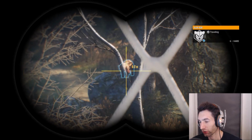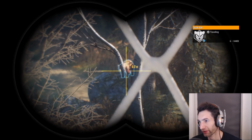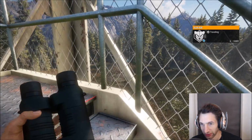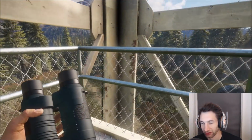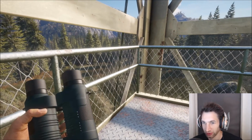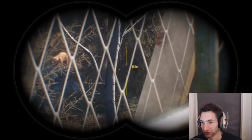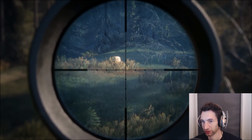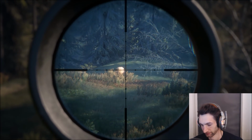Alright guys, well even though we just screwed up on that last bear, we just found a number 6 hard right here. And I don't know if we're going to be able to take a shot either because he's through this fence and I don't think you can actually shoot through it. In fact, I know you can't now. So we're just going to have to wait. He's right there. And I think we're just going to try and take him with the 270.